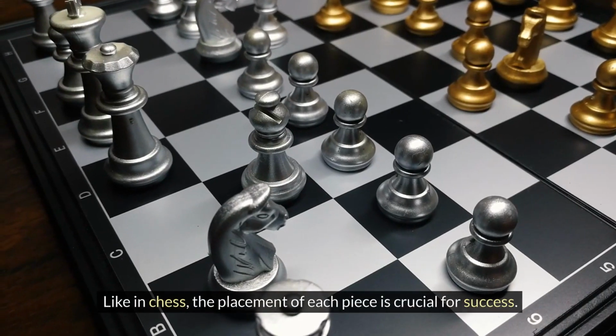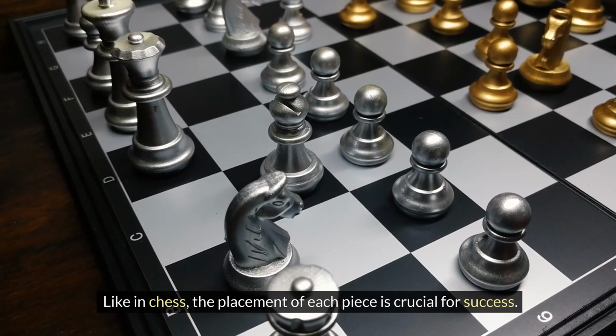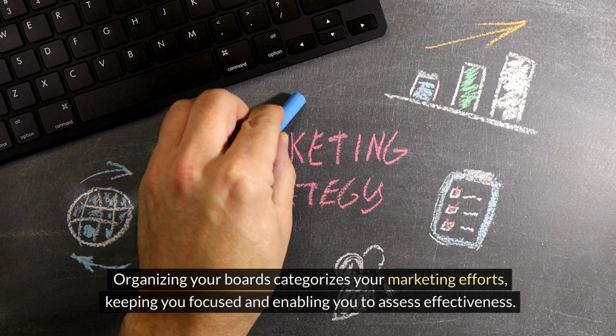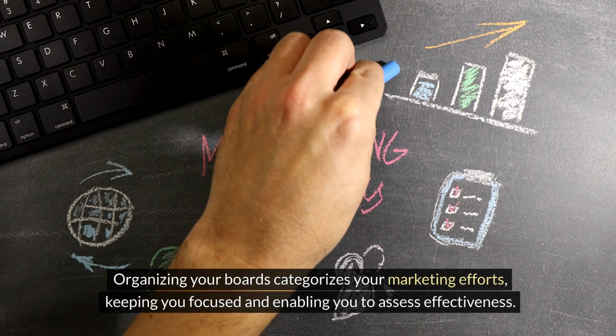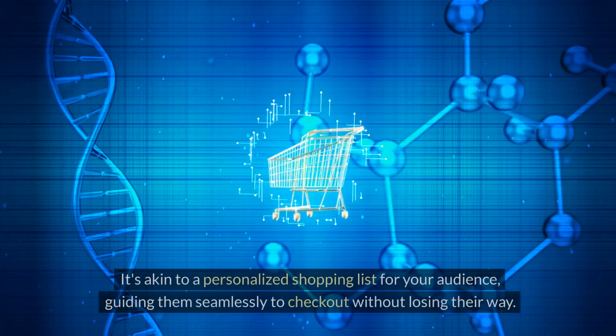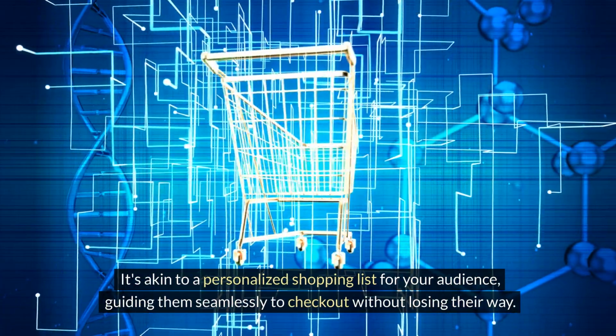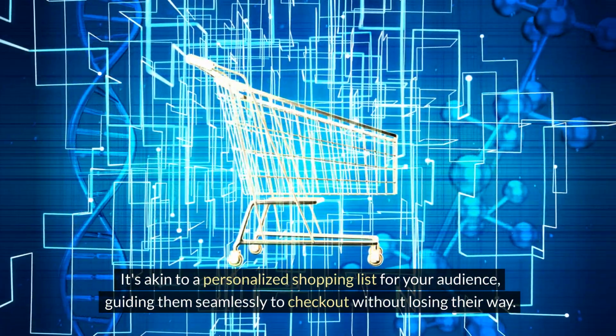Like in chess, the placement of each piece is crucial for success. Organizing your boards categorizes your marketing efforts, keeping you focused and enabling you to assess effectiveness. It's akin to a personalized shopping list for your audience, guiding them seamlessly to checkout without losing their way.